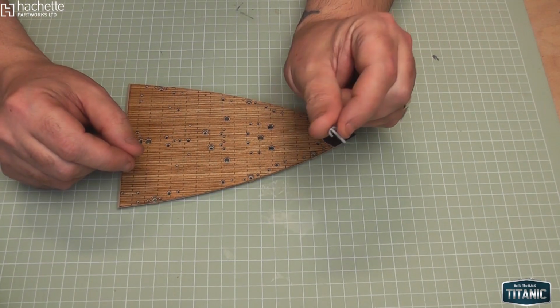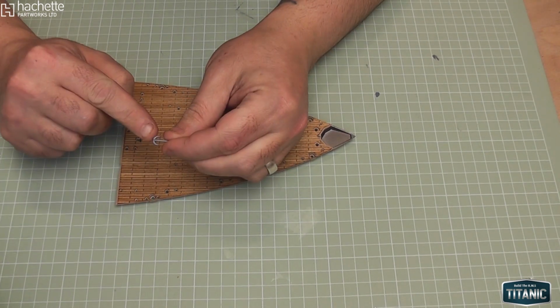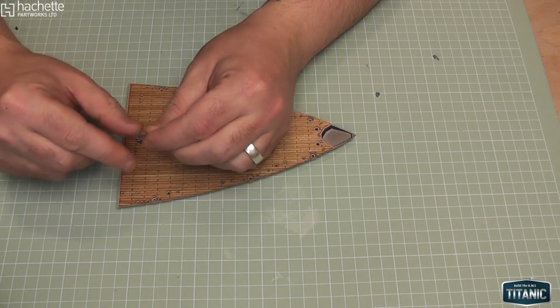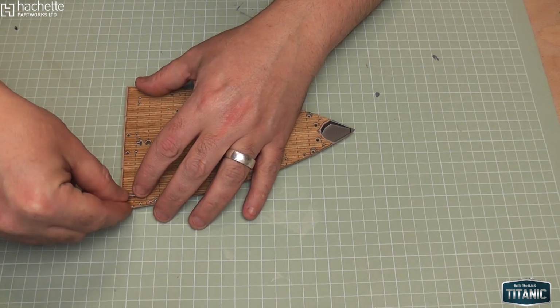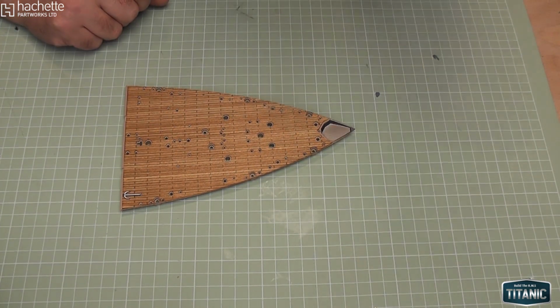So the next part we're going to need is the little anchor part. You want this facing this way round, so the actual anchor part is facing the back end of the ship. So that's going to get plugged into there. These are all push fit connections, so that's just going to get plugged down into there.